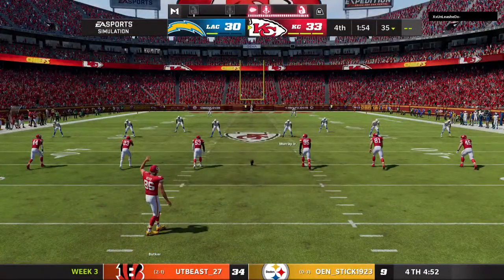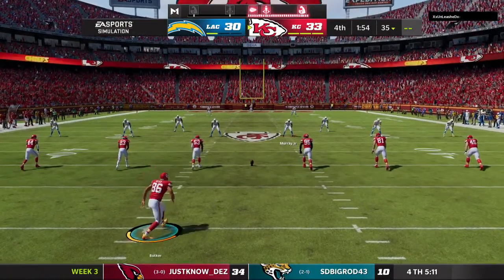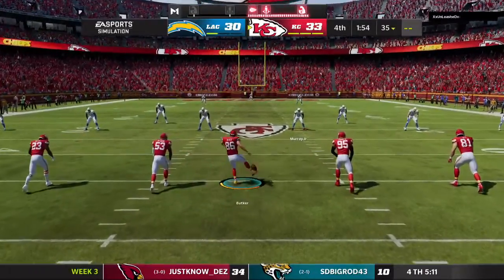Depending on what happens on this drive, that's how we'll analyze it. If the other team scores, they scored too soon. If they somehow hold on, they manage the clock.